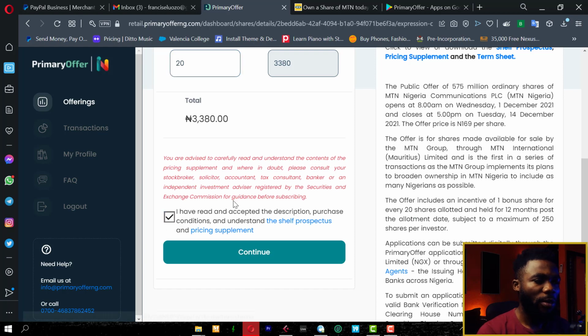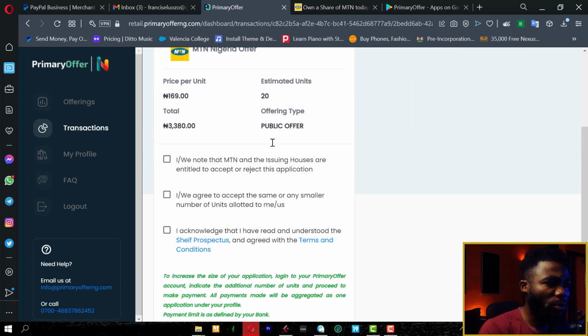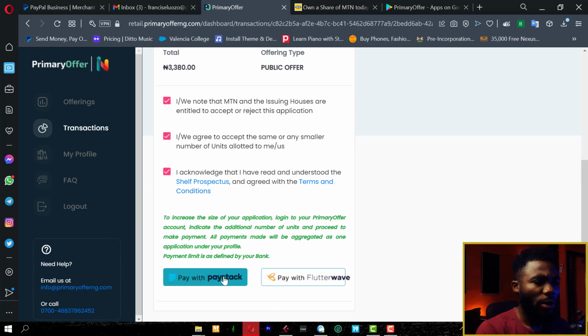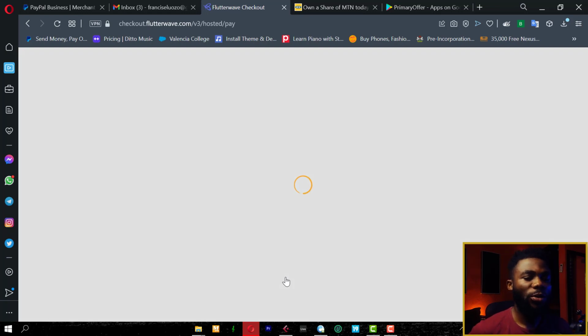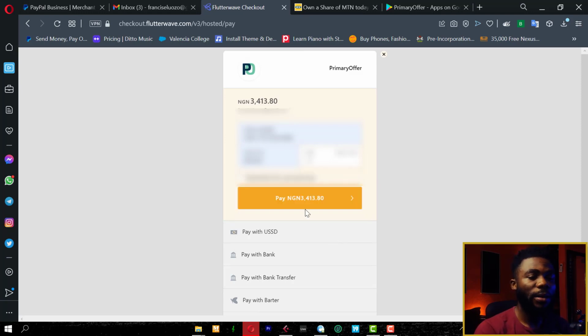We agree to the terms here and click on continue. Now that we have clicked on continue, this is another rundown of what you're doing. Select all of this, check all of that, and then you have an option to pay with Paystack or Flutterwave, both of which work very well. Now it's going to redirect me to the checkout page, and on the checkout page, all I need to do is enter my credit card details. With all of my credit card details entered, all I need to do is pay the amount.